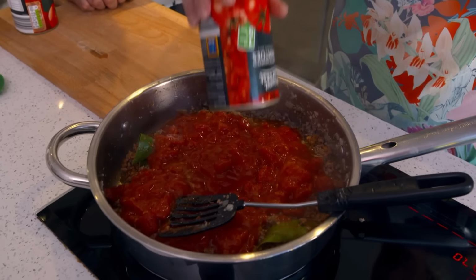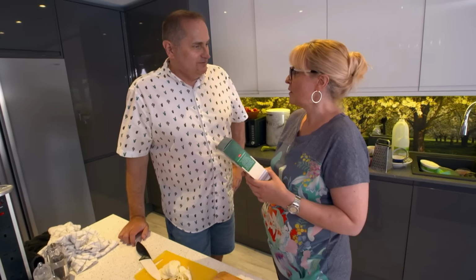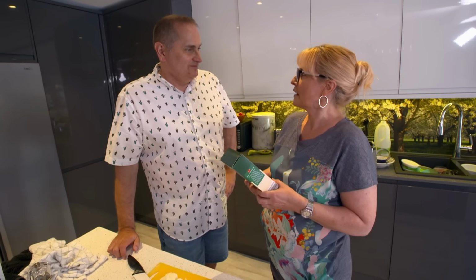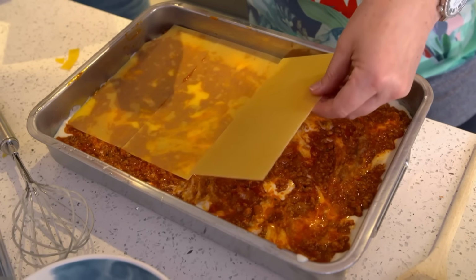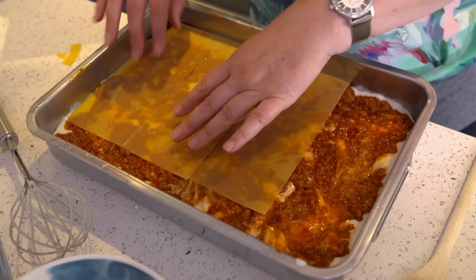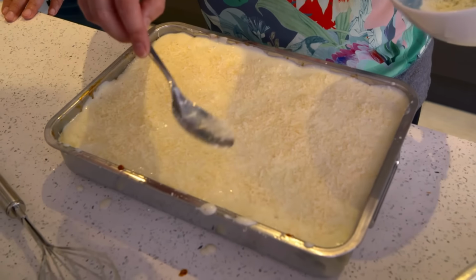For the ragu, Vicky fries Jeff's pimped-up bangers with wine and tomatoes. If they make their own pasta, then... Oh, fine. Yeah. I hope they're not expecting me to make my own lasagna sheets. Yeah, it's not like it's a competition, eh, Vicky? The shop-bought pasta is layered with mozzarella, bechamel and ragu, then topped with cheese ready for tonight.